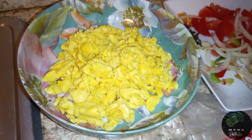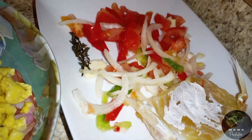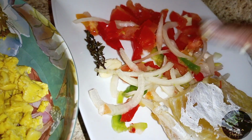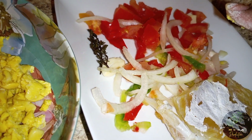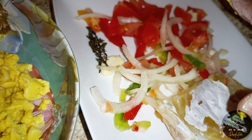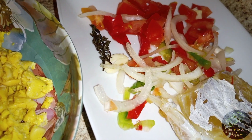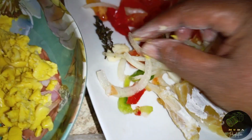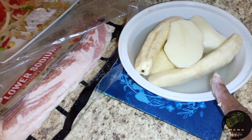So we're cooking it up. Traditionally, we make it with the salted codfish. And I have red bell peppers, tomato, onion, hot pepper, and just the trinity. Any pepper you want to use, sweet pepper, red, green pepper, white onions, tomato, and a piece of garlic hiding here. So after a little while, we're going to drop that in.